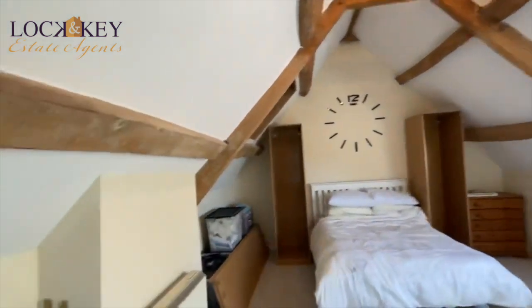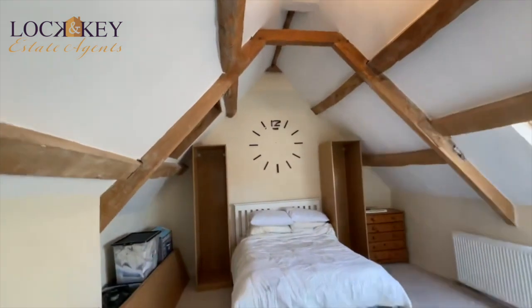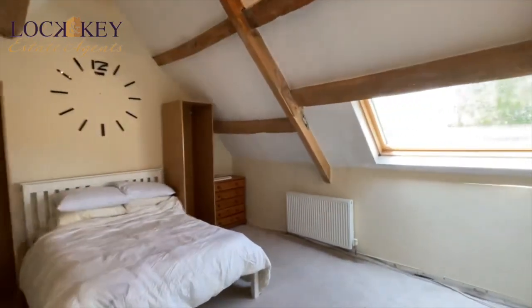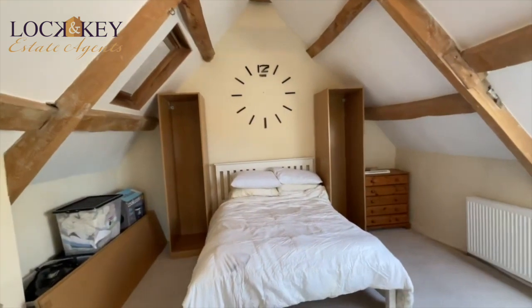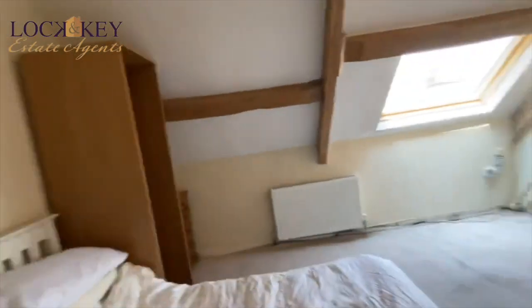I mean, there would be, I suppose, in theory, some restricted head access, but unless you're 16 feet tall or whatever, that's not going to hit your head throughout the centre of this property. Big Velux window there, radiators throughout. I think the owner's just obviously stripping the property back because he's preparing for the move. Remember, there is no chain.